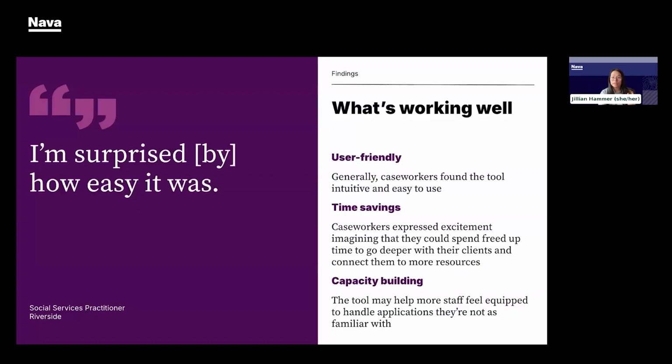Parts of the assistant are working well so far. Generally, the staff are reporting that it's fairly easy to use and to pick up, and that they're excited that they can maybe save time on form filling and then spend that time instead connecting their clients with more resources or going deeper with them than they otherwise wouldn't have had the time to do. A lot of them have also mentioned that they're excited about perhaps expanding their capacity to help clients apply for programs they might not be as familiar with. So we're really excited about those positive signals so far.